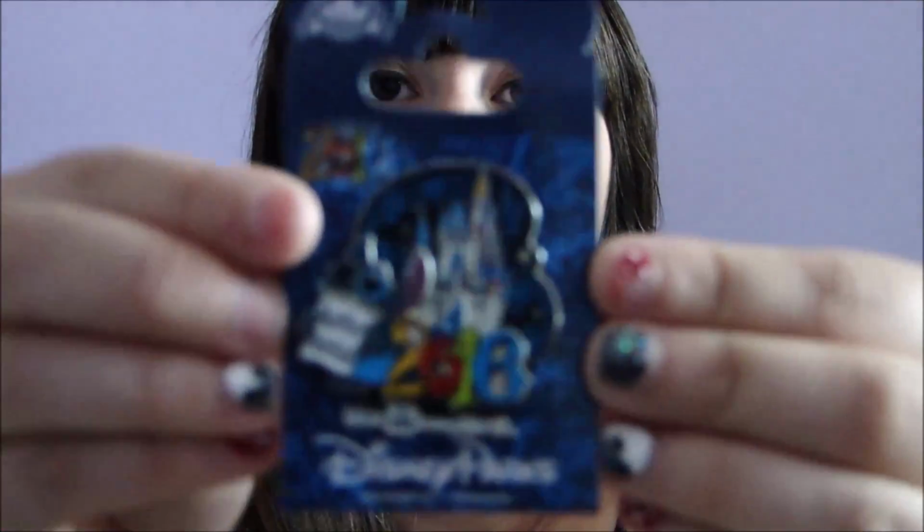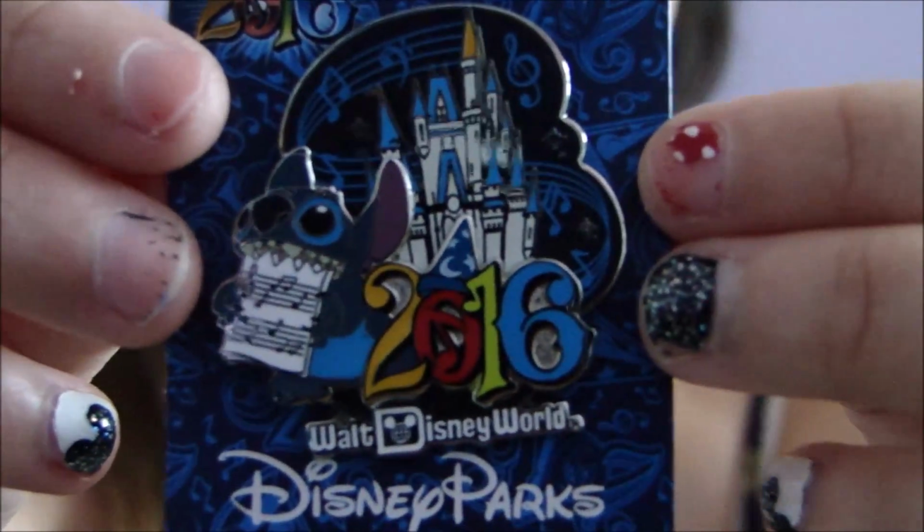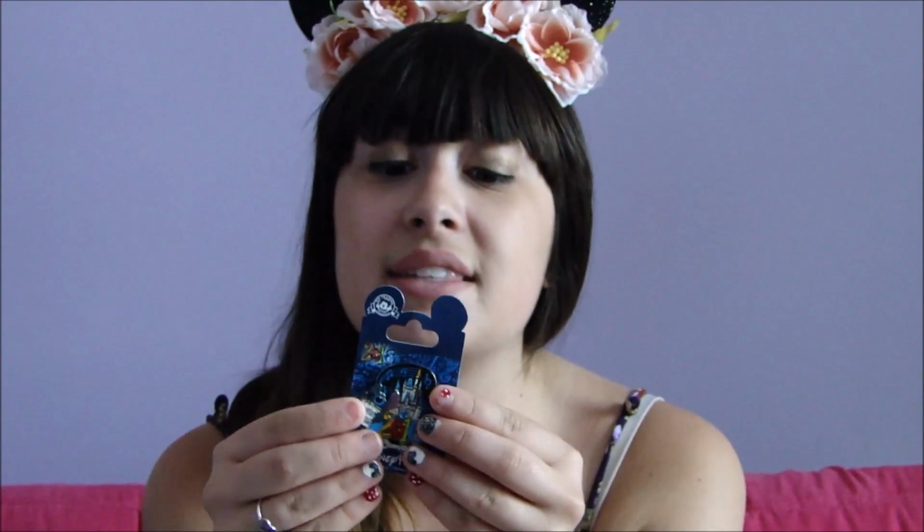The other thing that I knew I wanted this trip were pins. Now, I'm not huge on pins, but I did want one with the year, and I did want one for our resort. So I got a 2016 pin with Stitch on it. I don't know if it's focusing. So cute, because for those of you who don't know, I absolutely love Stitch, so I knew that I wanted Stitch. They do have many other characters. Once again, this is an item that you can find all over the park.